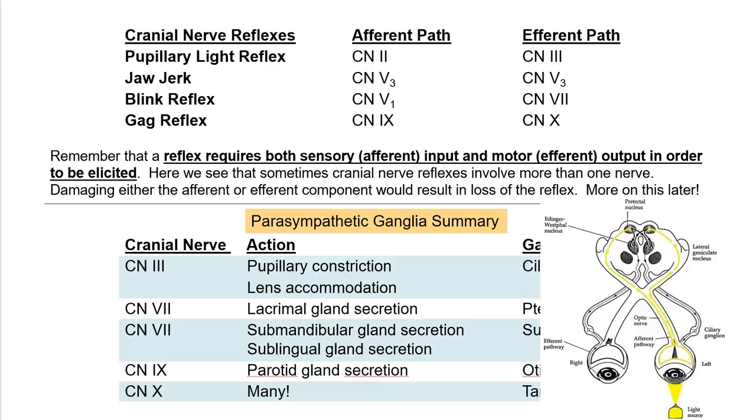We're going to have a response in both eyes. What kind of response? Well, if someone shines a bright light in your eye, you're going to want some pupillary constriction on both sides to let less light in. So that's the pupillary response.